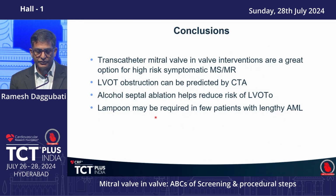So in conclusion, transcatheter mitral valve-in-valve interventions are a great option for high-risk symptomatic mitral stenosis or mitral regurgitation. LVOT obstruction can be predicted by CT, which is indicated, and alcohol septal ablation or LAMPOON may be required in some patients to prevent LVOT obstruction.